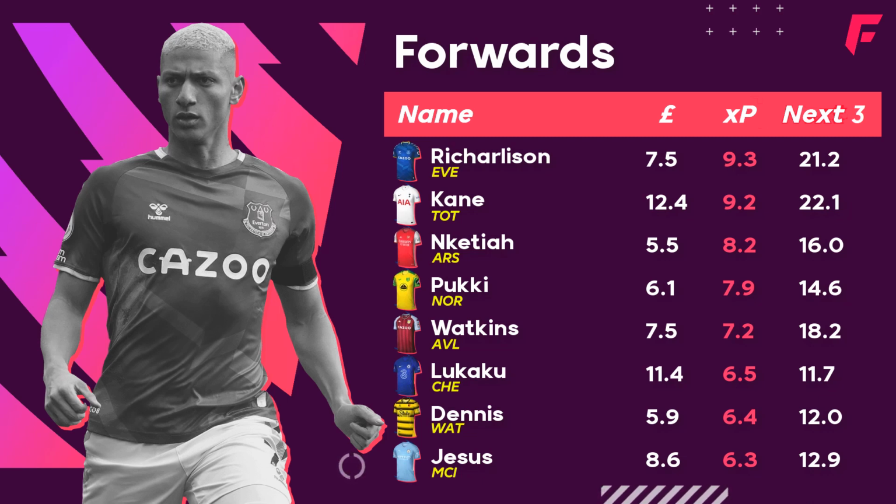After a dreadful run of 1 goal in 13 games, Dennis has 1 goal and 1 assist in his last 3. And he's also one to consider as Watford double up against Crystal Palace and Everton, where you feel there could be a goal or two. That said, Nketiah and Pukki both look like better picks, and they have a high predicted points for the rest of the season.